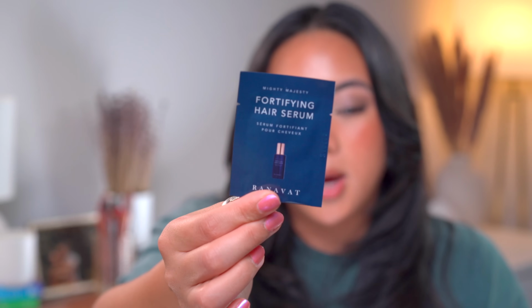Do you guys want to see my free samples that I got? Ranavat. I realize that I don't know how to say this. I've never said it out loud, but it's the Fortifying Hair Serum. I do love a good hair packet. I got the Orbe Gold Lust mask. Oh, look, I got two of them.